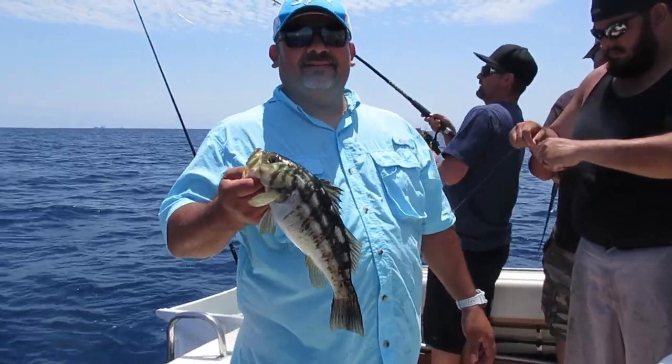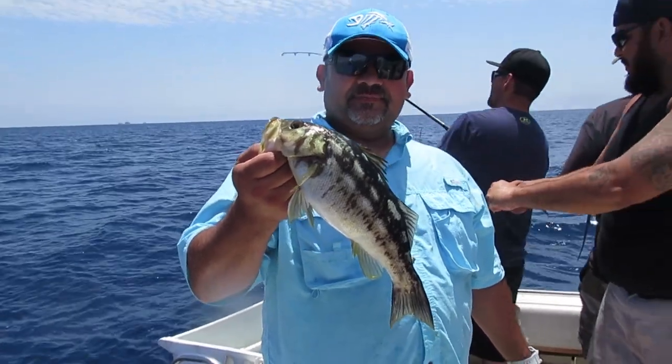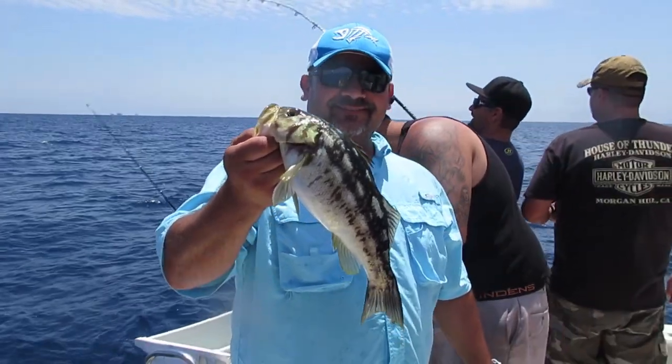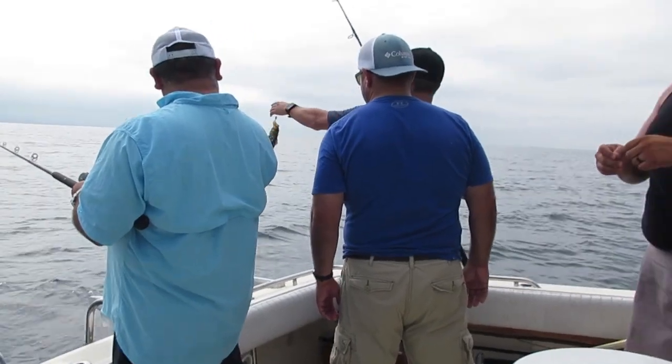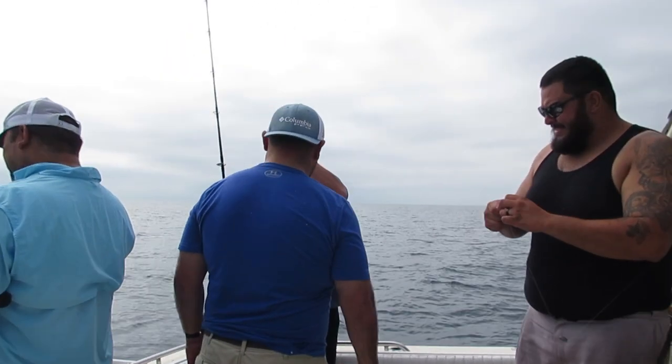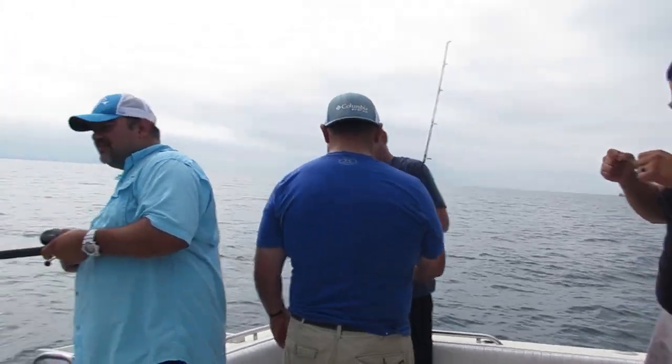Okay, here's Rick with his second legal bass today and his first legal calico bass ever. Congratulations. Thank you, dude. Have a great day. Calico bass. What's the size of them? 14 inches.